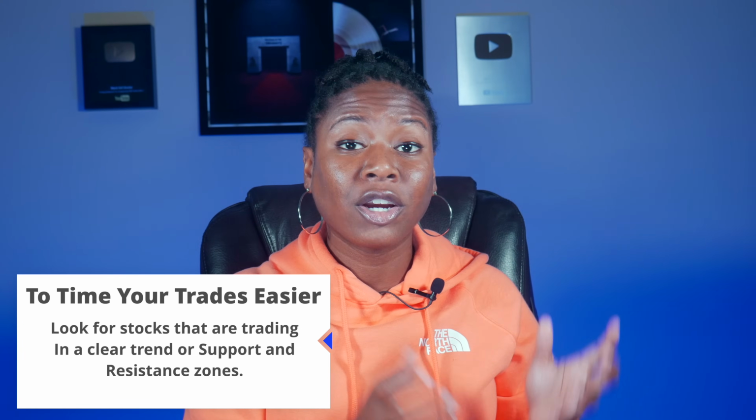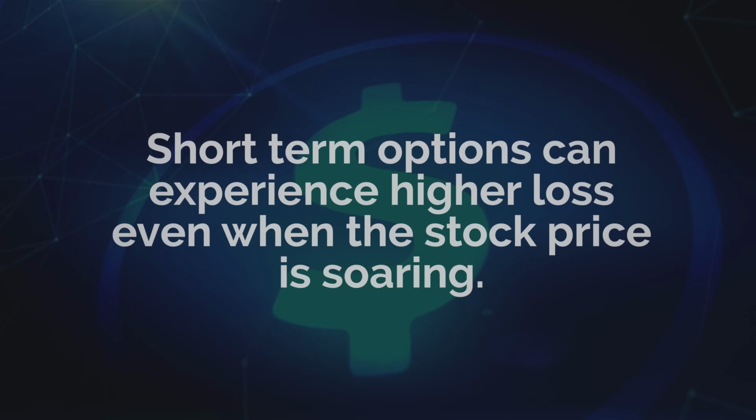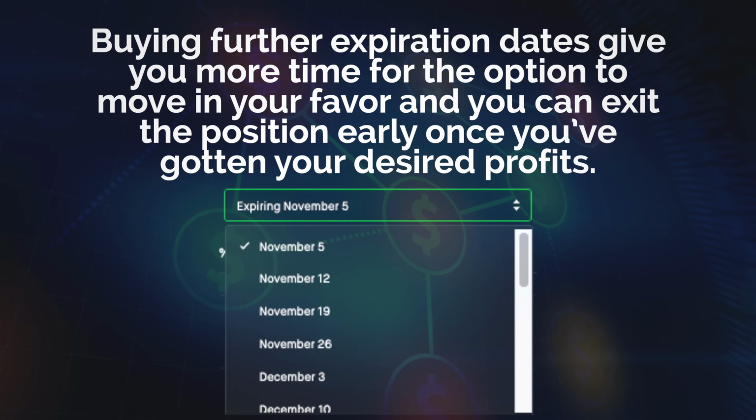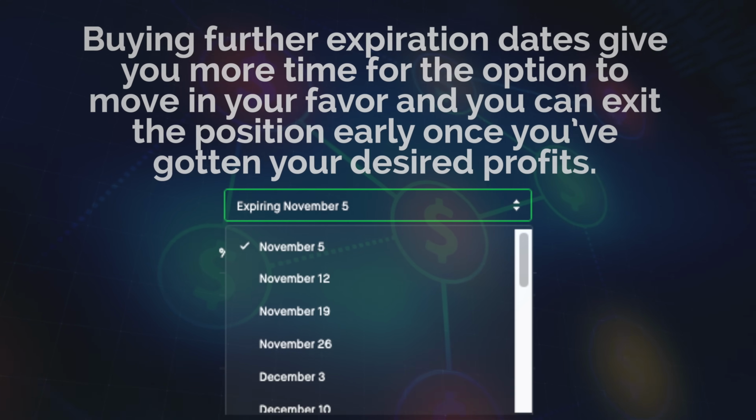So whether or not you're bullish or bearish on a stock, it's really going to help you to have a good idea of when the stock might hit a certain price. One way that you can go about doing this is looking at stocks that are trading in a clear trend or a clear support and resistance area. So you can plan it so that you only trade stocks with clear support and resistance zones to help you gauge your trades. And just as far as expiration, short-term options can experience higher losses even when the stock price is going really high. Now, buying further expiration dates gives you more time for the option to move in your favor. And then, of course, you can exit your position earlier once you've gotten your profits.